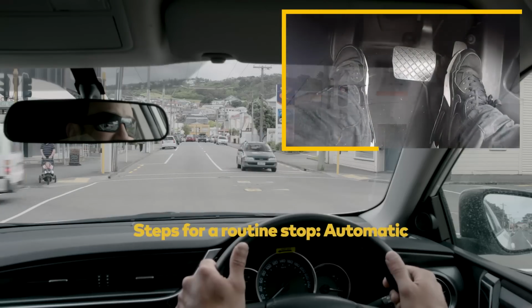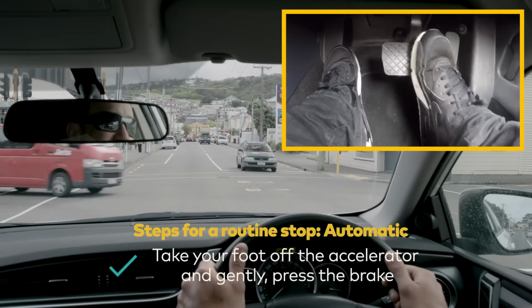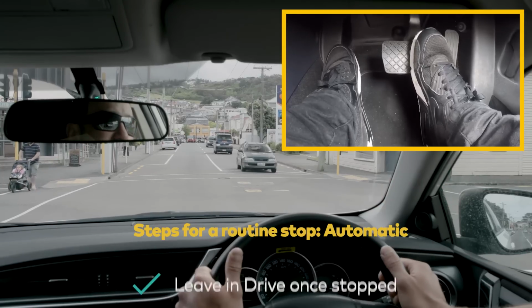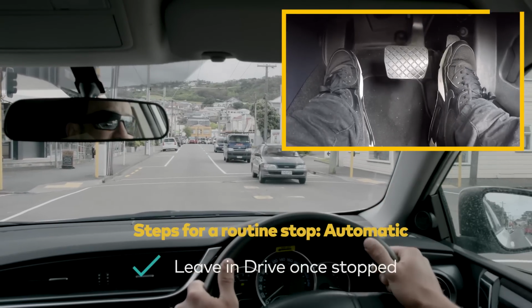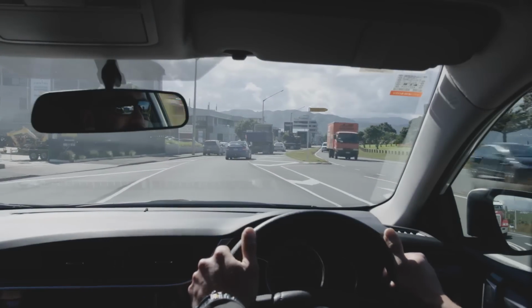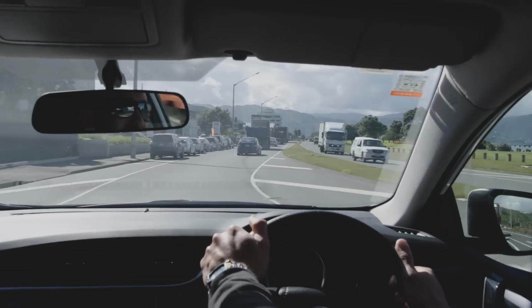If you're in an automatic, just take your foot off the accelerator and gently press down on the brake, and you'll come to a smooth stop. Leave the car in drive once you've stopped, so you're ready to move off. Now I'll talk you through how to stop suddenly.